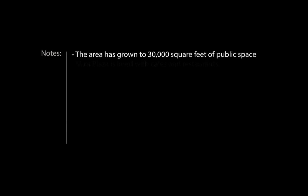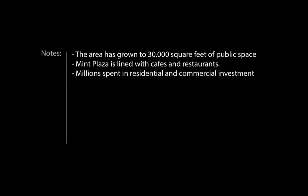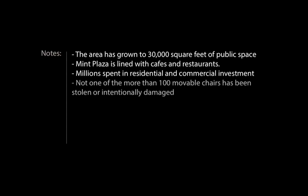So, some other notes about this. The area has grown to 30,000 square feet of public space. Mint Plaza is lined with cafes and restaurants. Millions have been spent in residential commercial investment. So talk about increasing the tax base locally.